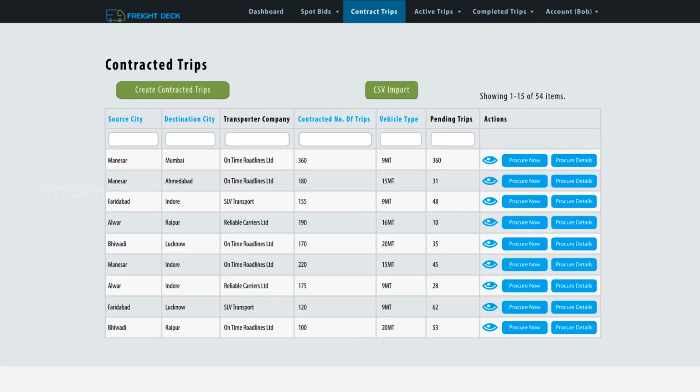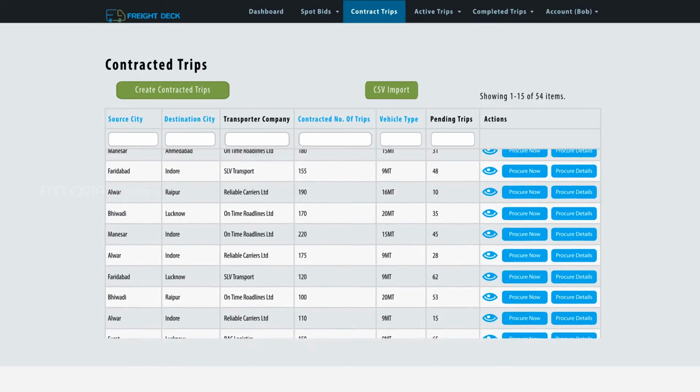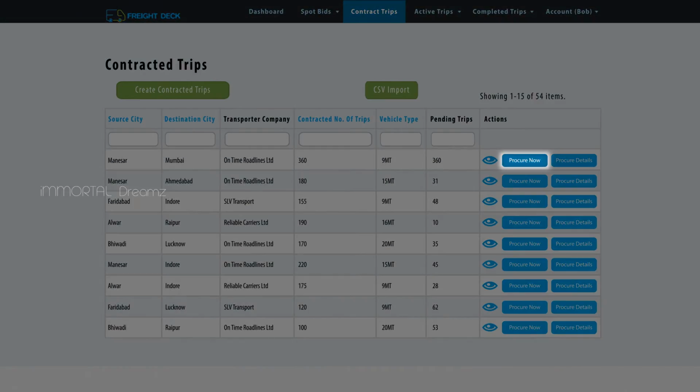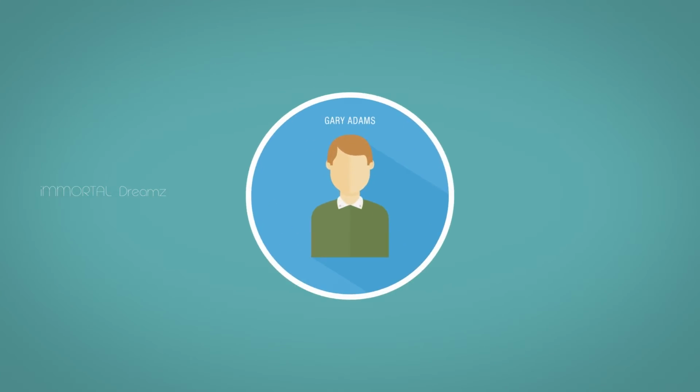Back on the contracted trips page, Bob can now see all his defined contract lanes. He clicks Procure to communicate to the transporter how many vehicles he needs and when. Gary Adams is a manager at On Time Road Lines, and he has just received mail and text notifications about Bob's requirement.